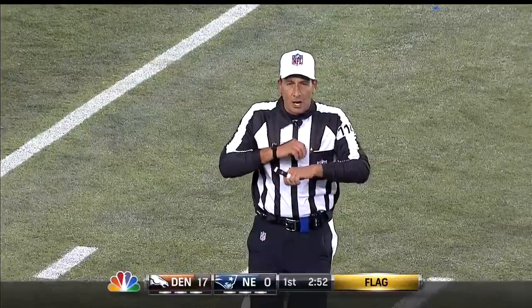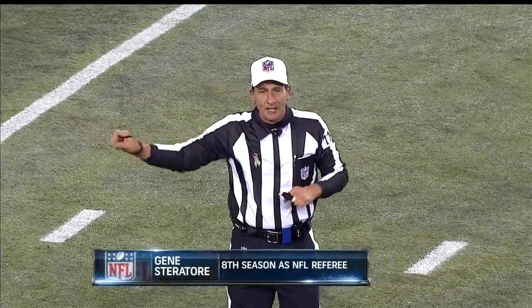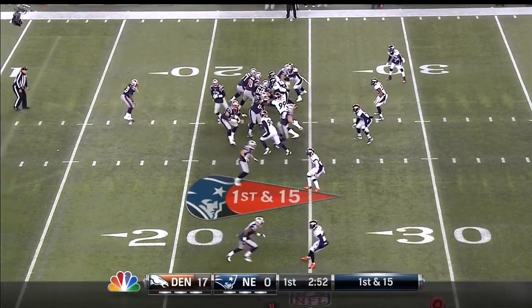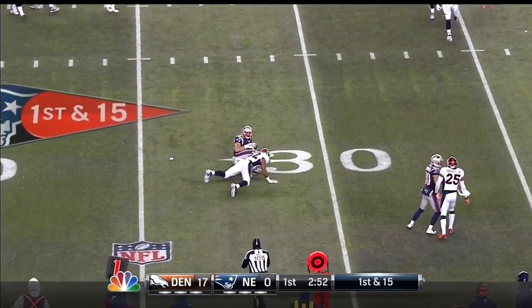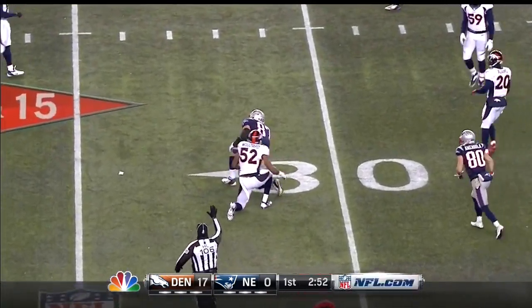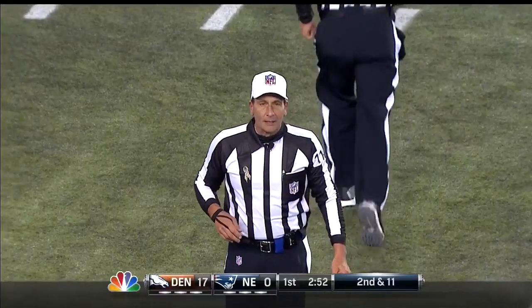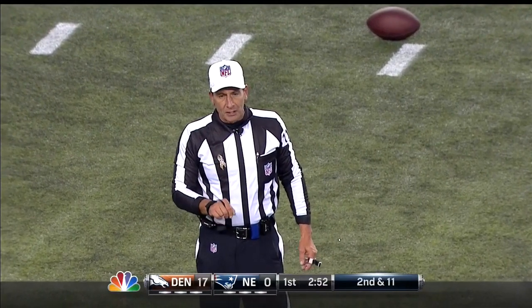We've got a flag before the snap. Offense, number 87. 5-yard penalty. First down. He played any role whatsoever. And we're on our 3rd running back now for the New England Patriots. Brandon Bolden, they flare him out, and the pass is caught by Gronkowski, who missed several games at the beginning. The game clock is not functioning. The game clock will be kept on the field at this point.